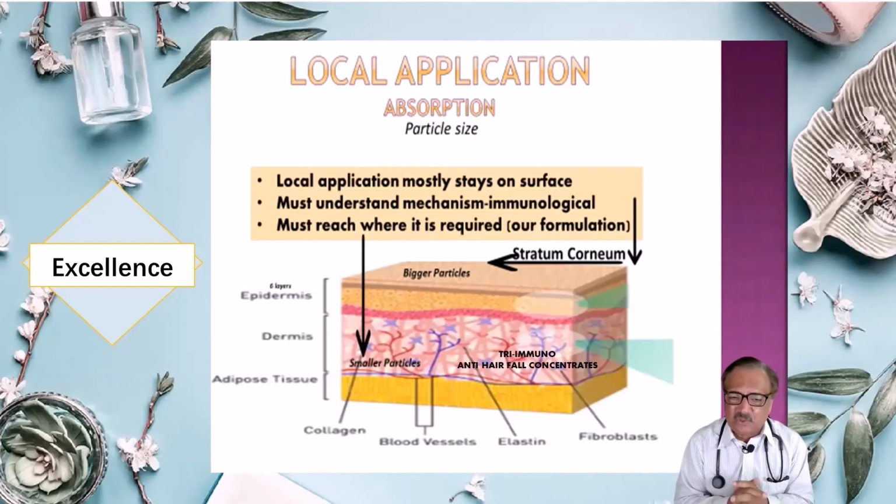Skin has got two layers, epidermis and dermis. The epidermis has got 6 layers. The uppermost is stratum corneum, and then the dermis. Dermis has blood vessels, collagen, elastins, fibroblasts, and the hair follicles. So all the important components of the skin and hair are present in the dermis, and the health of the hair and the skin depends mainly on the health of the dermis.